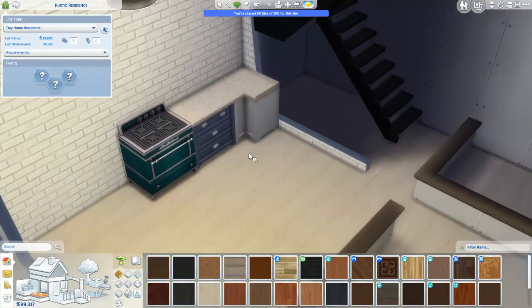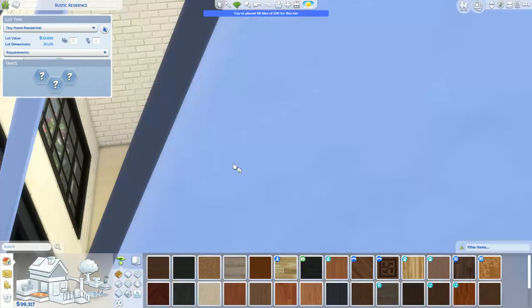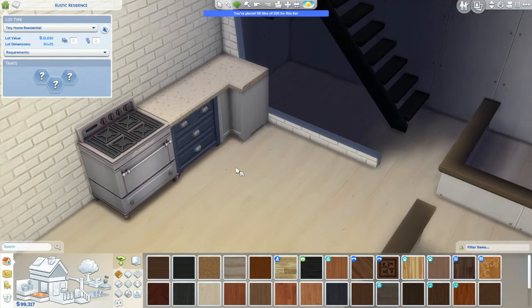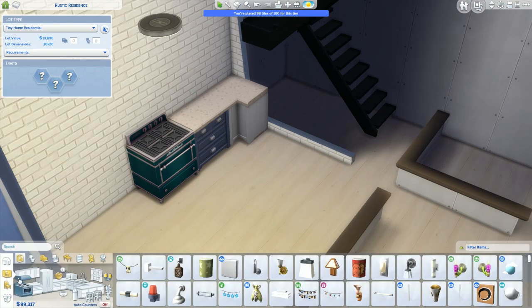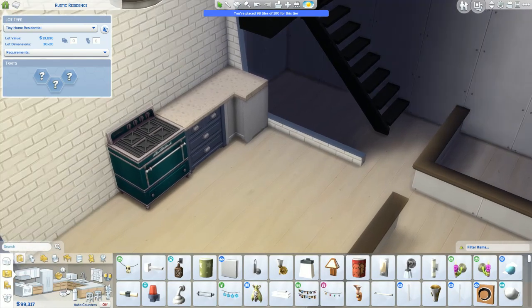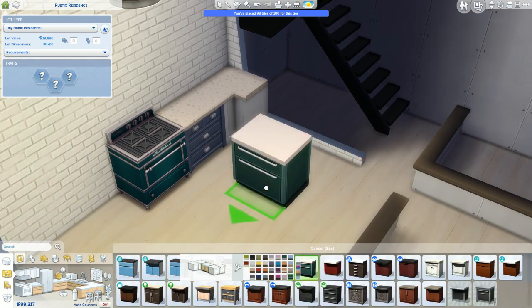So should I use this blue? Should I use the blue? I kind of like the stove in green though. What counters? Well, I'm just stuck on the Parenthood counters. I could totally use counters that aren't from Parenthood to pair well with the stove. What other counters do I not use so much?